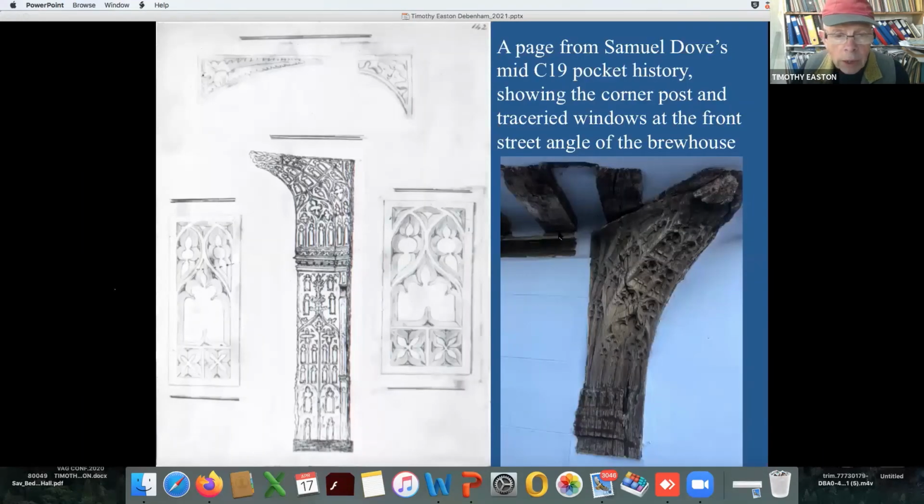That's the corner post. And in Dove's books, he wrote 2 books towards the history of Debenham, and he got various people to draw up parts of the building. And fortunately, this part of the crown post, corner post survives, as does one of these. You can still see to the left, just here.